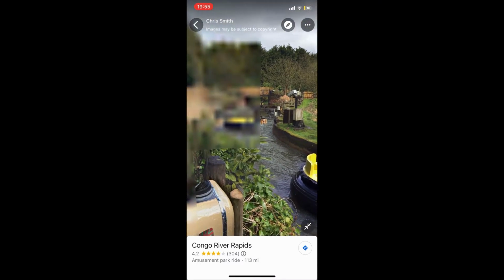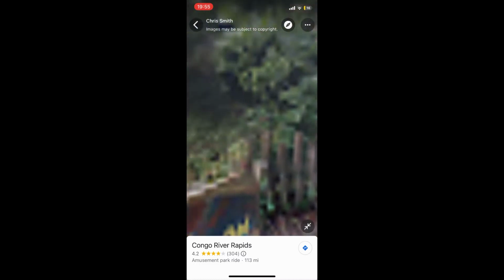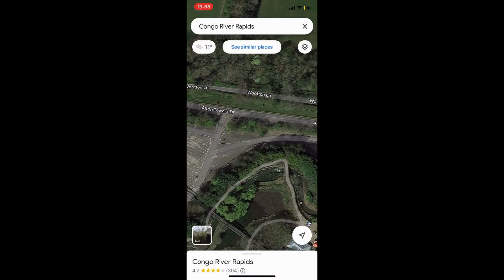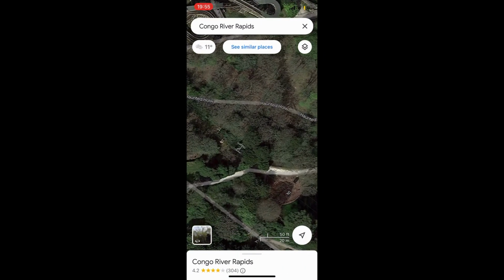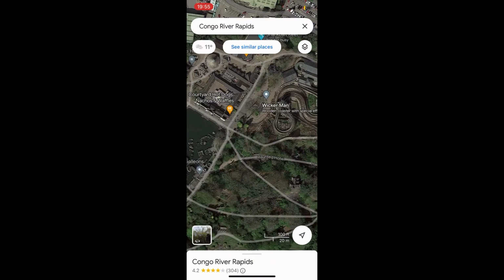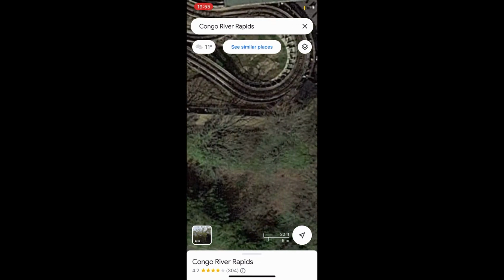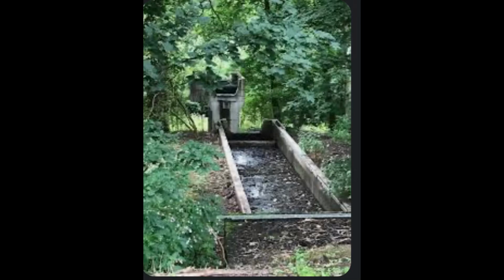You can see we're at the Congo River Rapids. It is on that path, not this path, I'm on the wrong path, but the path on the other side. It is somewhere over there. You will be able to see. There it is, as you can see. You can kind of see it on the map there, but somewhere along one of the paths you'll be able to see this. Now, what is this, you may be asking?